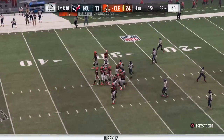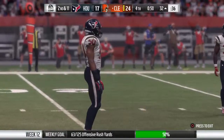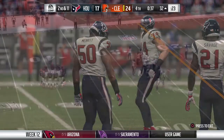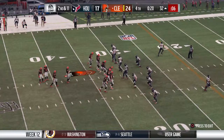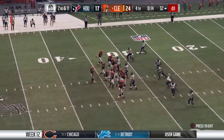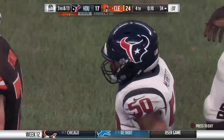The Browns in victory formation now as they take the knee. Down to a knee one more time, and that should just about do it.